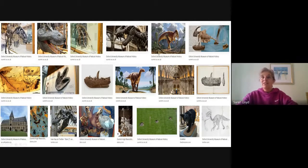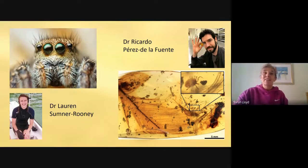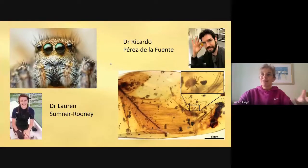We've got lots of researchers too. This is a couple of our researchers. Lauren is a researcher that investigates the evolution of vision and the nervous system. Her research interest is mainly spiders, but she investigates other invertebrates as well. Ricardo is another one of our research fellows, and he investigates animals trapped in amber. This is a tick from a piece of amber that's around 40 million years old, and he uses lots of different techniques to study those. So we've got a really vibrant team of people, as well as the objects in the museum.